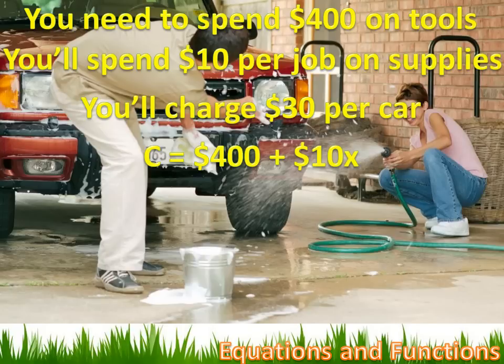We could say that our costs were $400, the amount of money we're spending on tools, plus $10, the amount of money we're spending on supplies for each job, $10 times the number of detailing jobs we do. And we could say our revenue, or the amount of money that we took in, was $30 times each detailing job we did. We're calling X each detailing job. If you did 4 detailing jobs, X would equal 4.